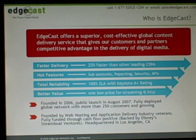Hot features such as the ability to provision sub-accounts, great reporting and analytics, security and API features. Total reliability, that's 100% SLA with Keynote A+ streaming rating. And better value, one low price for streaming in HTTP.